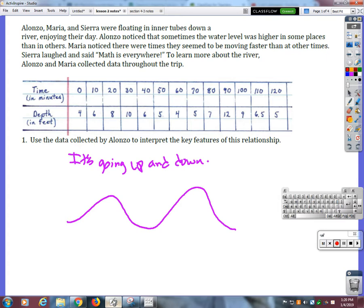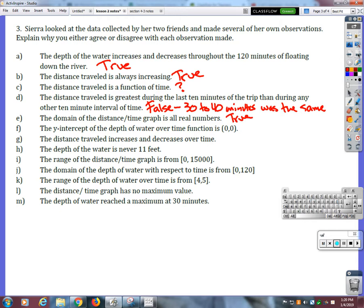What is the water depth when they started? So, yes, 4. Okay, and since that's not 0, it would be 0, 4, not 0, 0. So that's false. It would be 0, 4. Okay?